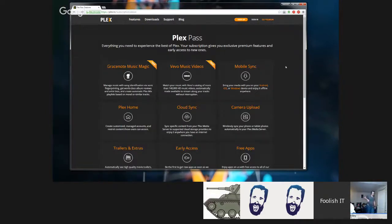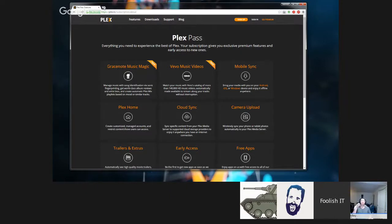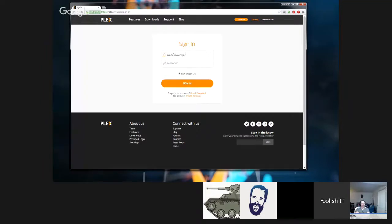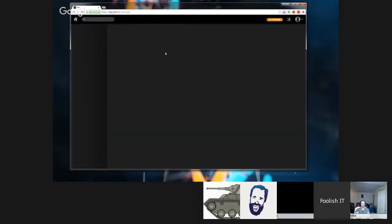Some of the things that the premium service would allow you to do is to have users and managed accounts on your server, cloud sync, some integration with other services, camera uploads. But I set this up last night. It was really easy to set up, and it works really well. And you can also access it via the web. So my server is actually at home, but I'm able to access my content over the internet.